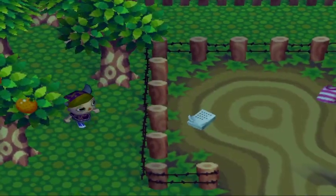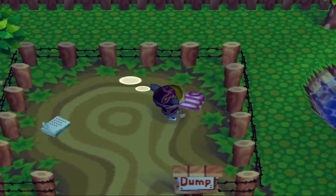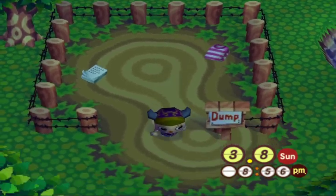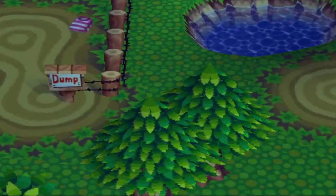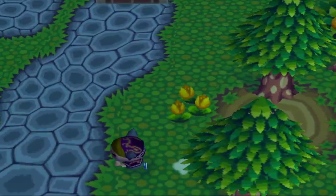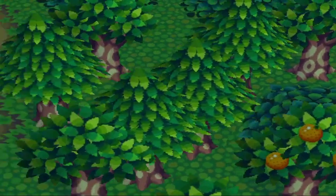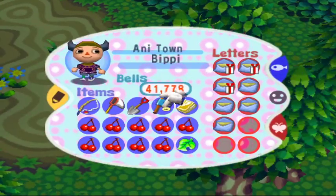Well, there definitely are more oranges. Ooh, more free paper. And what's his shirt? New spring. I think the new spring shirt's like the flowery one. There's a bunch of flowery shirts, but. Oh, weed. Oh, yeah, this area needs a little bit of help.